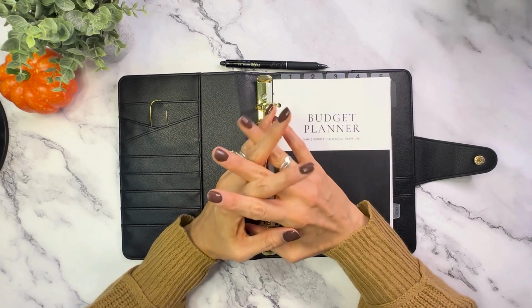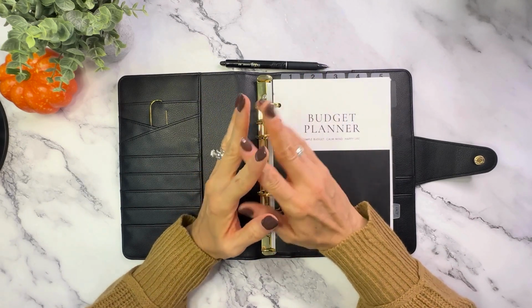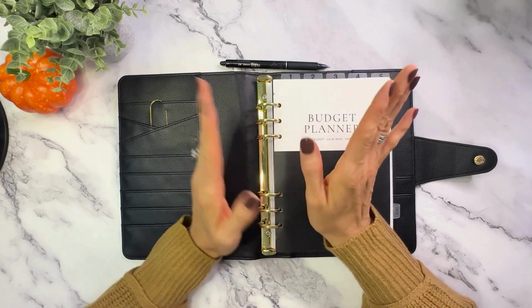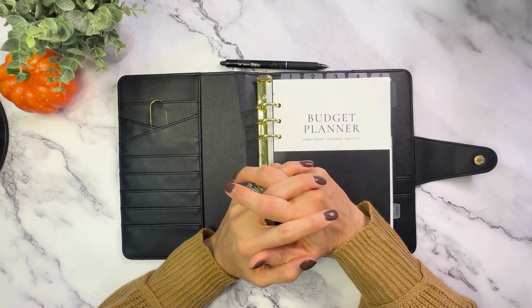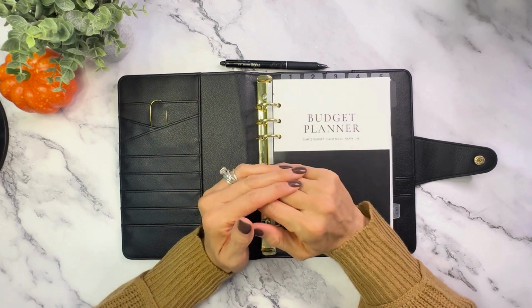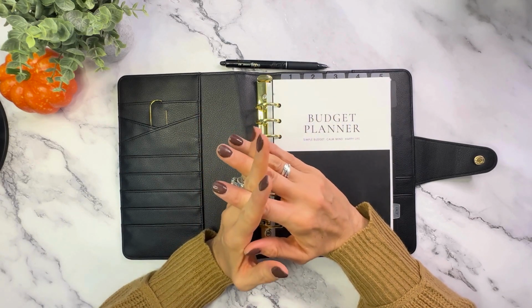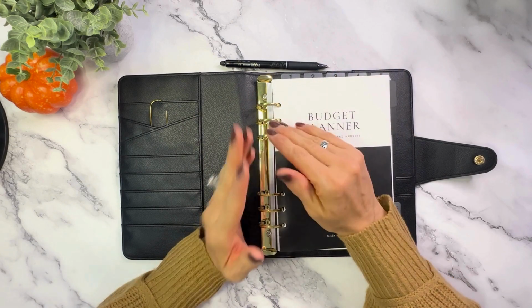So I map it out or do an overview for the whole month so that I know the total numbers and where they need to fall in line as far as which paycheck they need to come out of. So I map out the whole month first and do my planning for the month, and then break it down into each paycheck, each weekly budget.